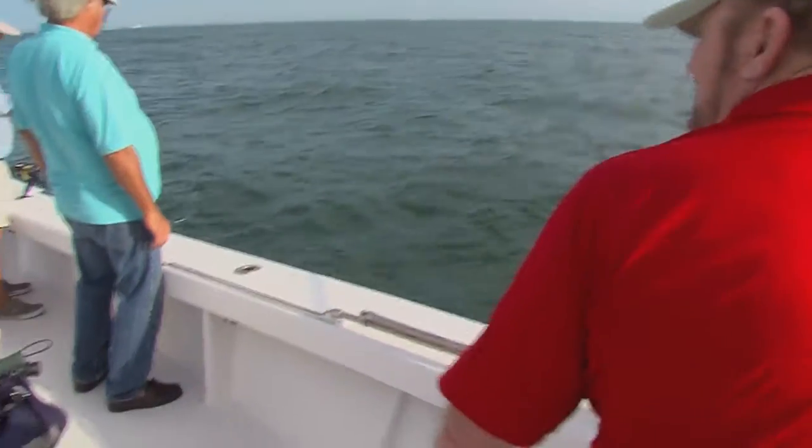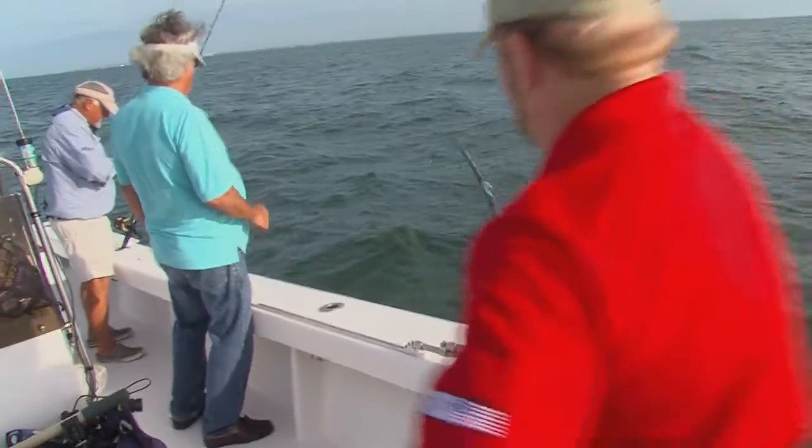What is this? Black tip? That's what it looked like right there, O'Neal. Drag him back to the left right there. Just turn that rod tip back to the left, see if we keep him up towards the front of the boat. Good fish, showing good color right there.